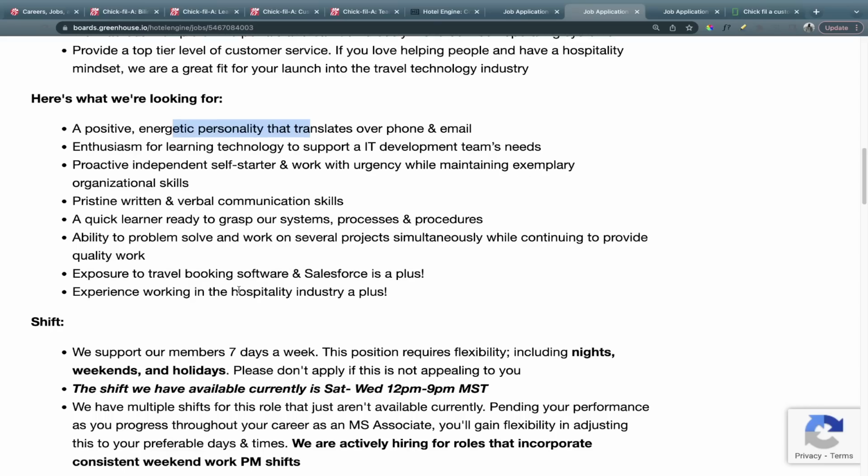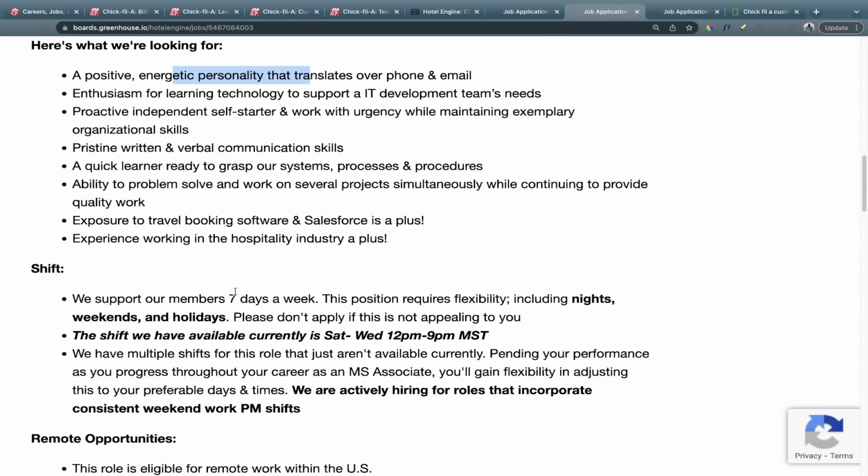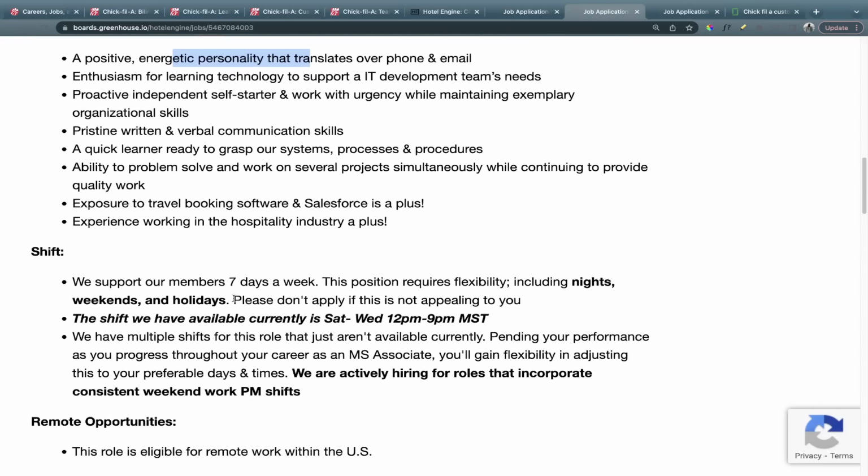I do want to emphasize that this is a position that is going to come with training. So there is going to be a training period. Now, this company is a 24/7 company. They are 24/7 support. They operate 7 days a week, as the job says. For this particular position, they would like you to have some flexibility, whether that's across nights, weekends, or holidays.